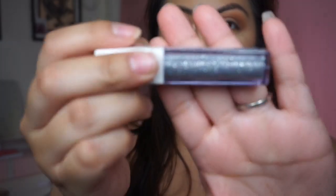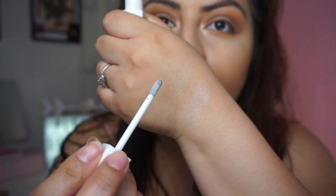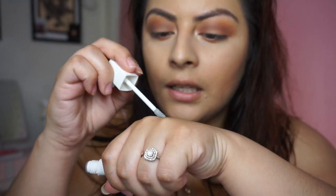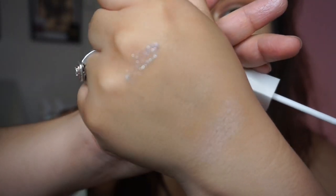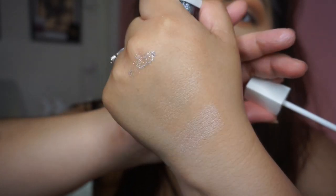The one I'm most excited for is the glitter. It looks so pretty, sparkly. I'm scared to use it. Pretty. It's like a glossy glitter type of formula. See? Maybe you can see that.